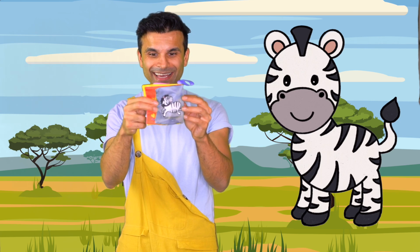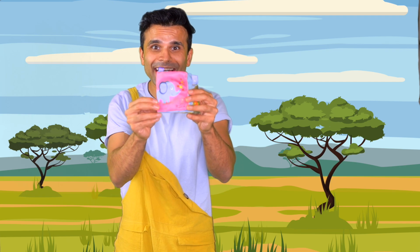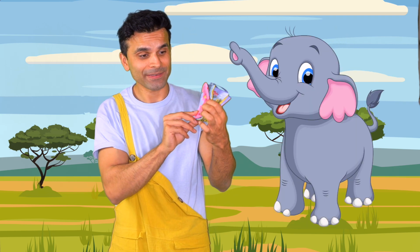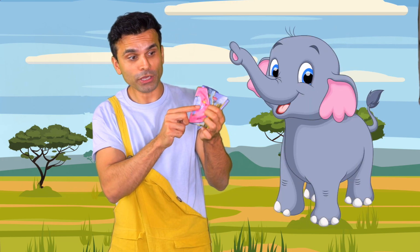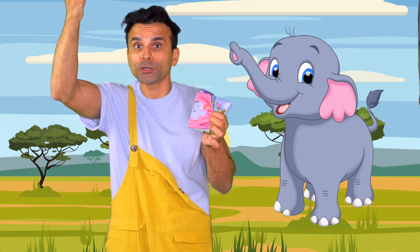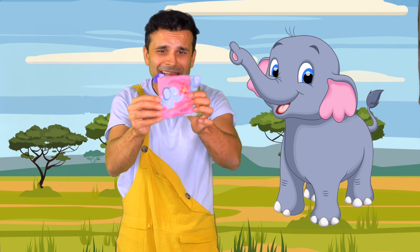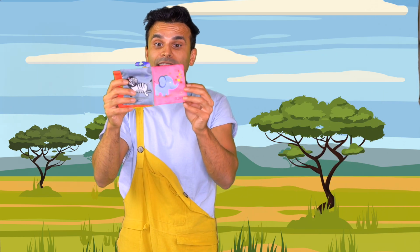Zebra. The next animal we have is big with big ears and a big trunk. It's an elephant. E for elephant. Look at that trunk. They have a huge trunk, big ears, very big but very cute. Elephant. Next one.